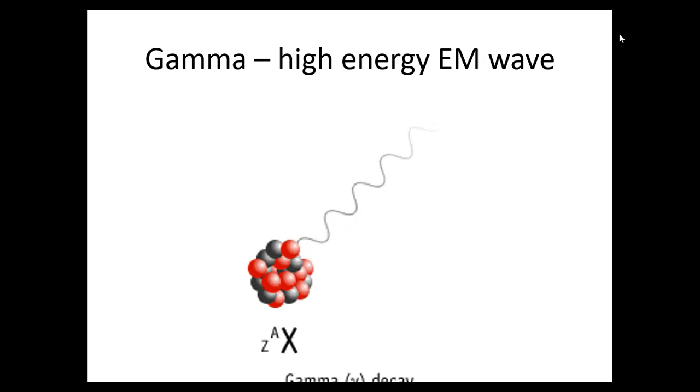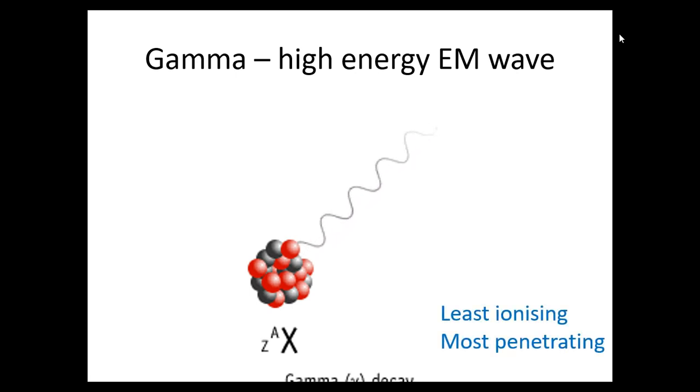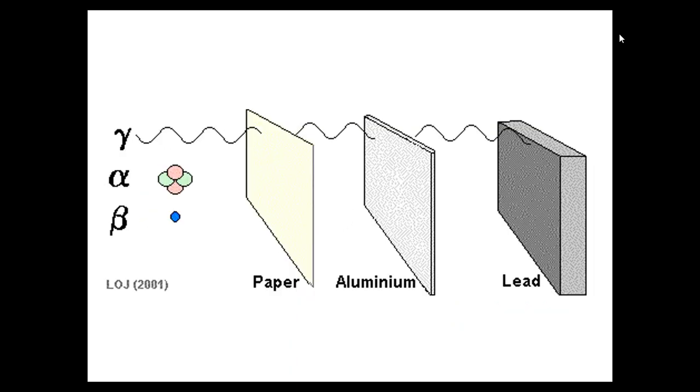And last but not least, gamma radiation. Gamma radiation, as we know from studying the electromagnetic spectrum, is a high energy EM wave. Again, it comes from the nucleus. Gamma radiation is the most penetrating, can get through lots of stuff, and can only be reduced in intensity by thick lead. And it is the least ionizing of the three.